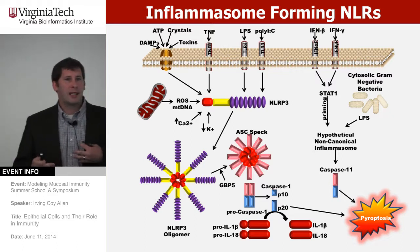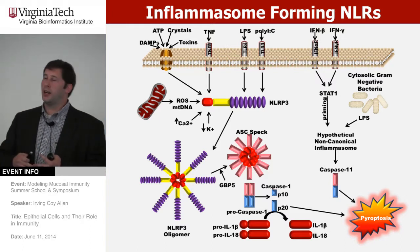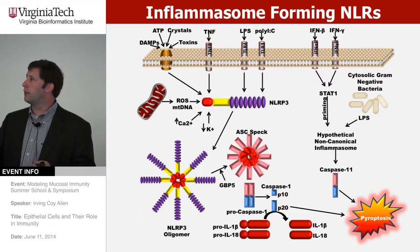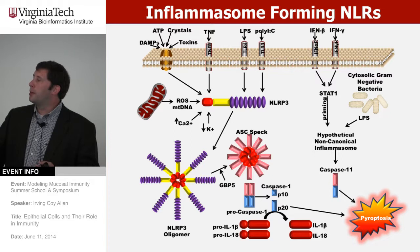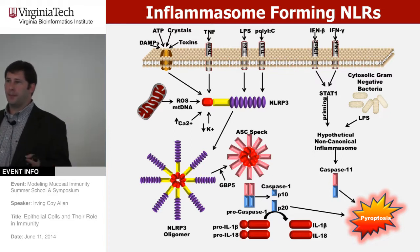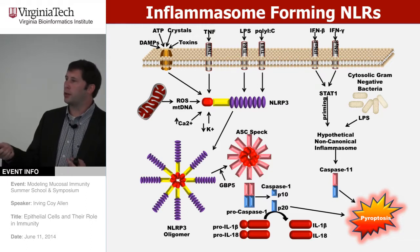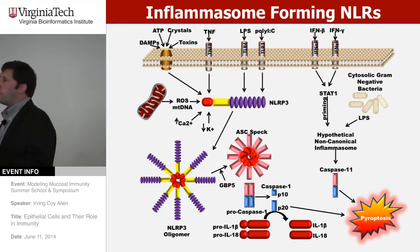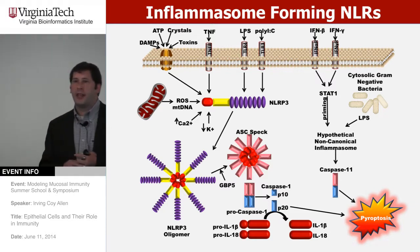The way that it seems to be activated is associated with changes in the intracellular environment rather than sensing a specific ligand. And so following activation, it undergoes a conformational change. This long string of leucine-rich repeats is normally folded over the nucleotide binding domain and the pyrin domain, which is here. So we usually have this folded protein, but upon activation, it opens up. When it opens up, it allows binding and oligomerization to other NLRP3 molecules, which have also been activated, forming this large oligomeric structure. And at the same time, we have the formation of what's known as the ASC speck.